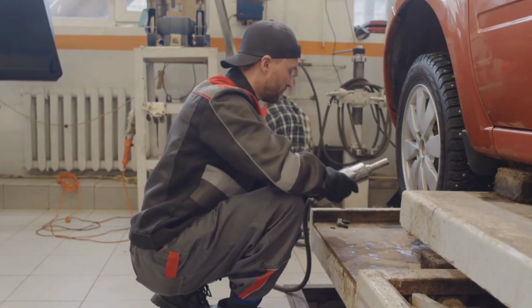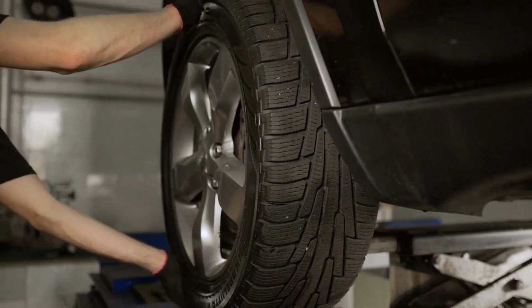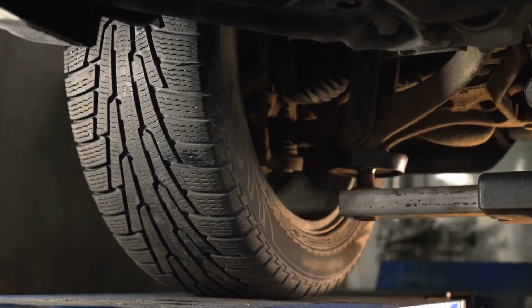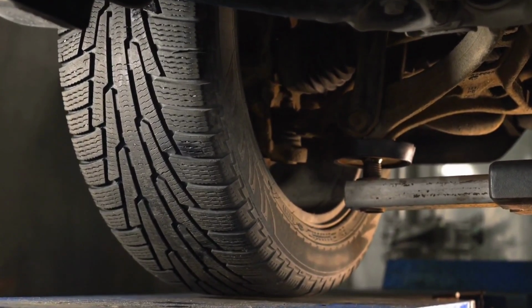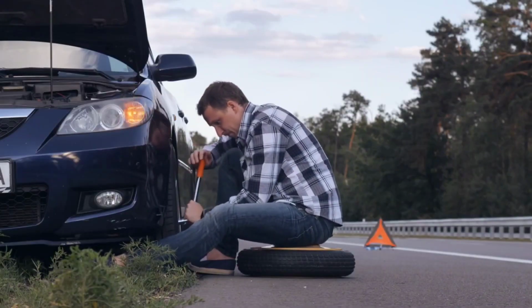Tire maintenance. The condition of your tires is crucial for winter driving. Consider these tire-related preparations. Winter tires. Investing in winter-specific tires with deep treads designed for snow and ice traction is highly recommended. They provide better grip and handling on slippery surfaces.